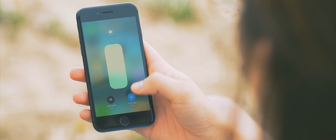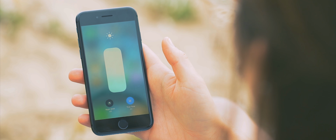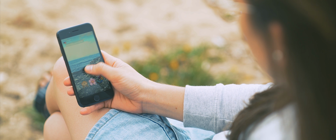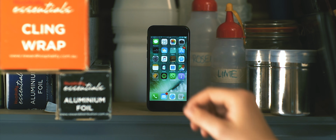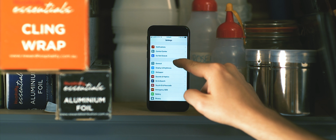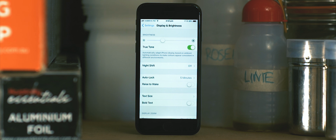We also see the introduction of the True Tone display technology, which is also a feature included on the iPhone X, and this basically adjusts the screen's temperature settings to naturally coincide with your surroundings. It's a handy feature, if not a touch too aggressive at times, but once you go back to using any other smartphone without this technology, only then will you realize how useful this feature actually is.